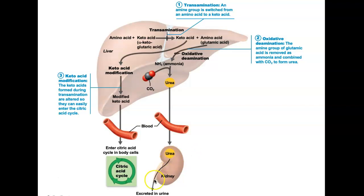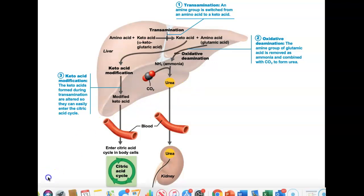So if you had high urea in your urine, that would mean your liver and your kidneys are working to break down lots of proteins. So again, this is why that high protein diet for an extended period of time is not really a great idea. You're really taxing your liver and your kidneys.